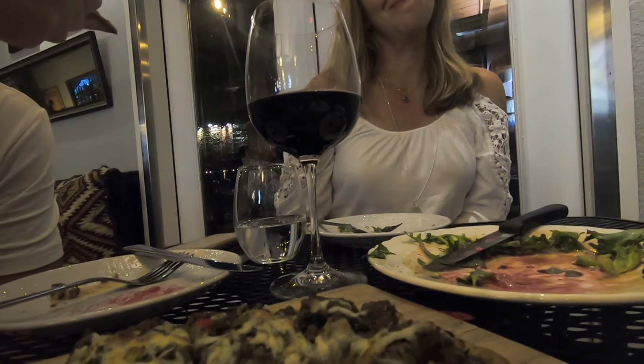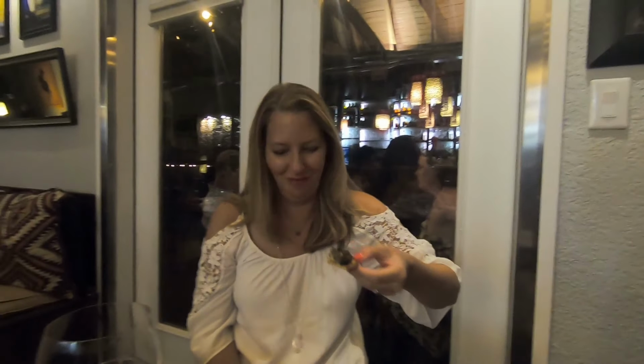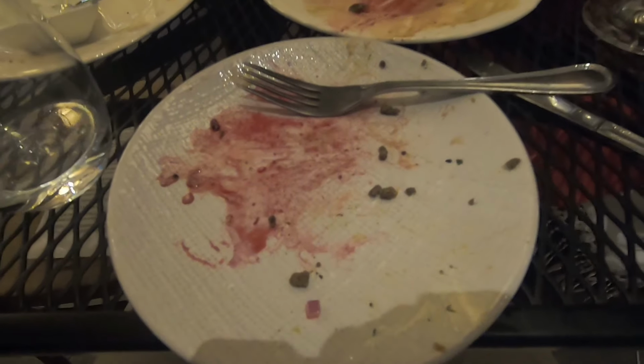Was this the Mediterranean flatbread? Any good? That's good. Is it good? Delicate and hearty at the same time. Delicate and hearty. Yeah, you're right. That's a unique combination. Don't you agree? I see what you mean.